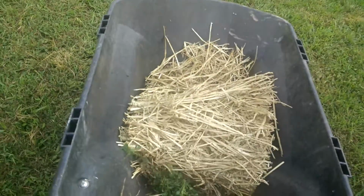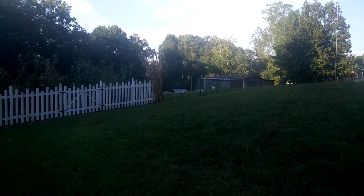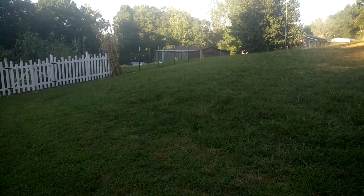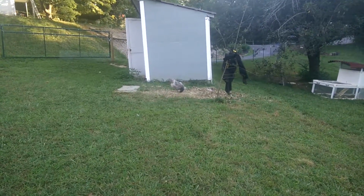I've got a wheelbarrow left over with some straw. This is where I put the straw in the other part of the garden on the right-hand side over here, and so I'm going to kill more grass with cardboard. So I have a little bit of straw left over. I'm going to take down to the chickens.